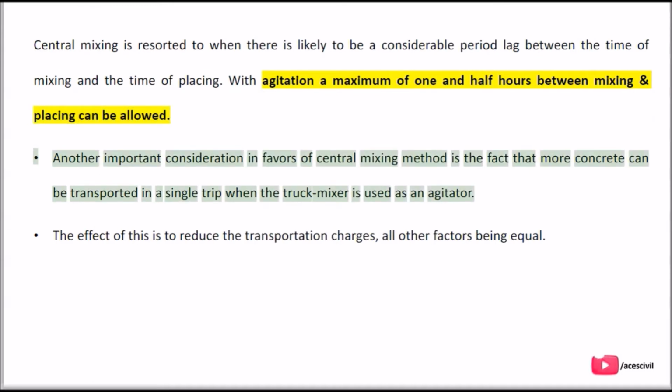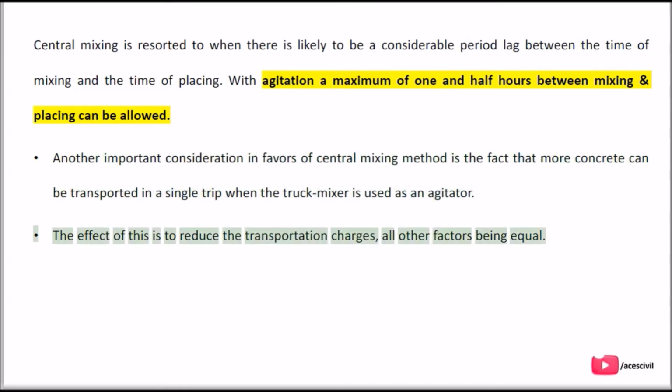Another important consideration in favor of the central mixing method is the fact that more concrete can be transported in a single trip when the truck mixer is used as an agitator. The effect of this is to reduce the transportation charges, all other factors being equal.